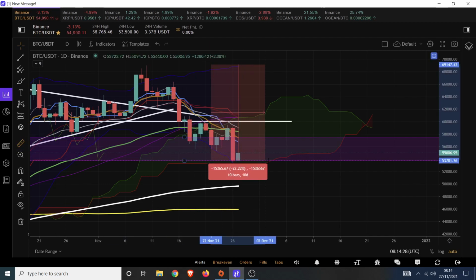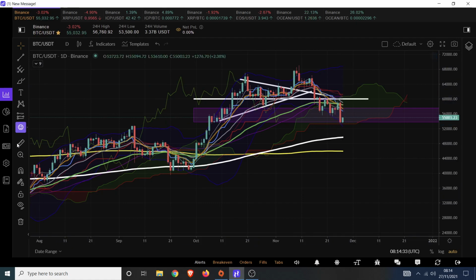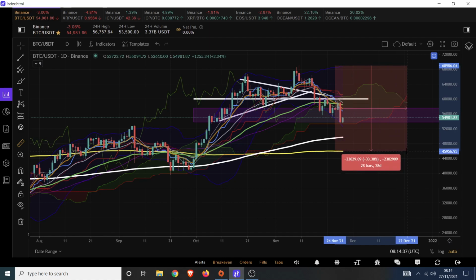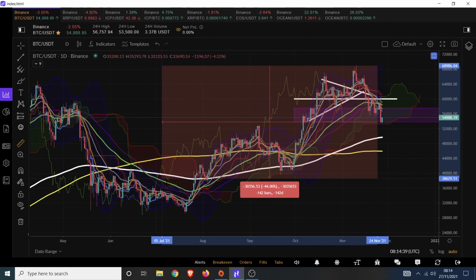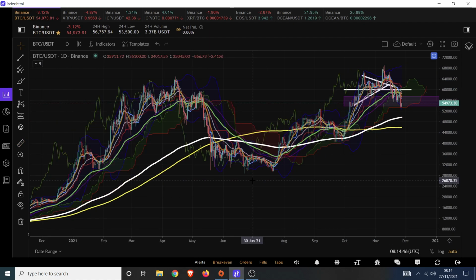From the top to the bottom, we're at 22%. That's not the worst downtrend you've ever seen for Bitcoin. A 35% is not off the cards, and a 40% is also not off the cards. All of these things are not off the cards at all. We could easily see these and still be very much in keeping with a bull market.